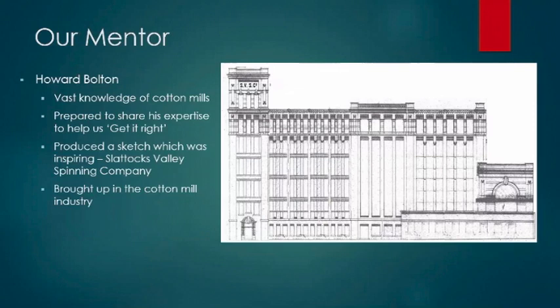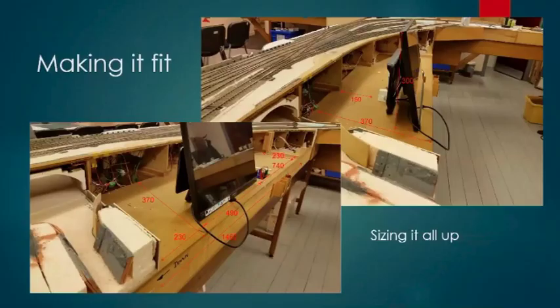So, but would it fit? Well, next thing was to measure everything up and send Howard a showing of what sizes we were playing with. So at the back of the layout, you can see where the screen is, and you can see where the baseboard joints were. So we actually measured everything up, and as it happens, it looked as if it would fit. Prototype size would actually fit. I mean, mills are huge.